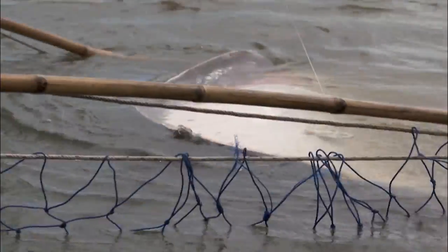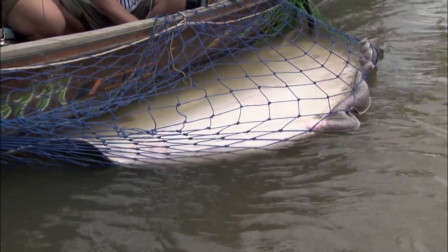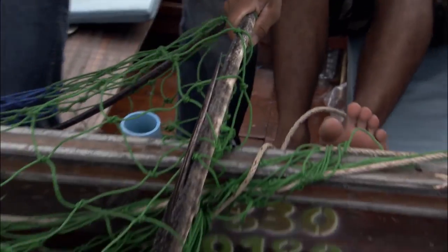It's near the surface. I've just actually seen the lead. It's up in the water. I think we've got it. I think we've got it. Back of the net. And this one looks pretty big, with an impressive 10-inch sting.